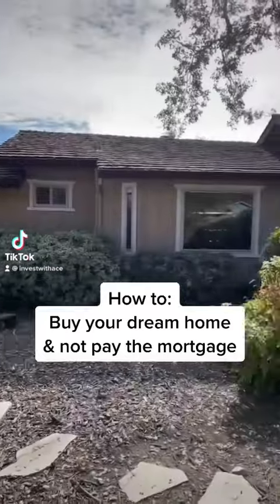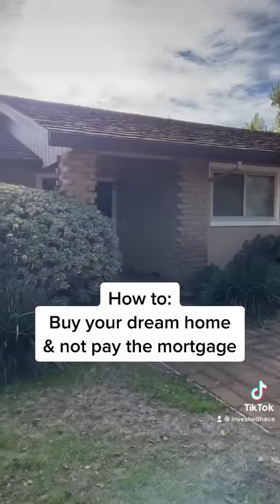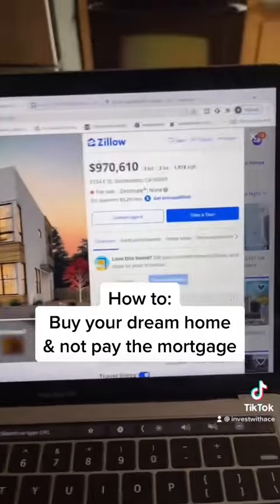Biggest mistake I've made as an investor was buying my own house with 20% down before I bought a rental property. Why? Because that money could be working way harder for you somewhere else. Let's take a look at this $1 million house as an example.